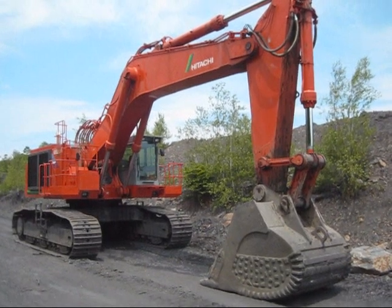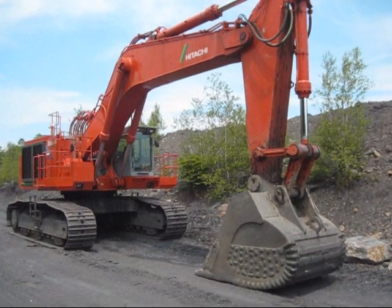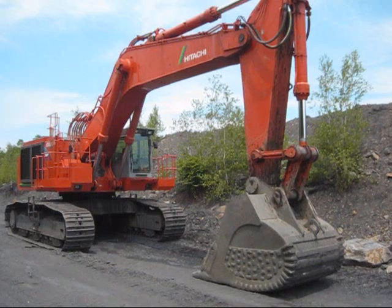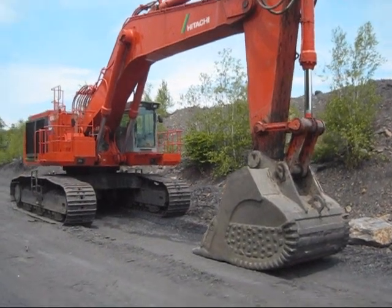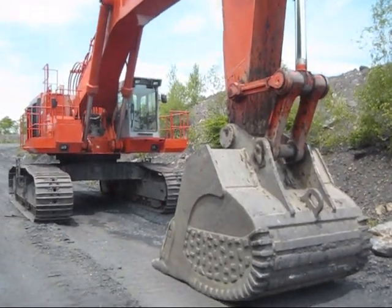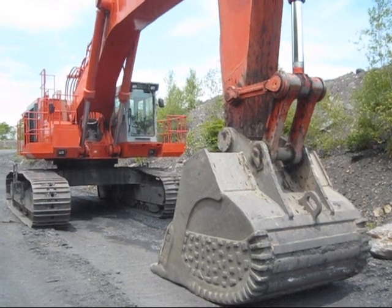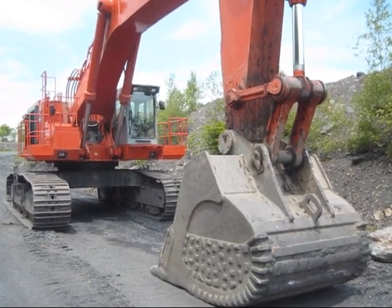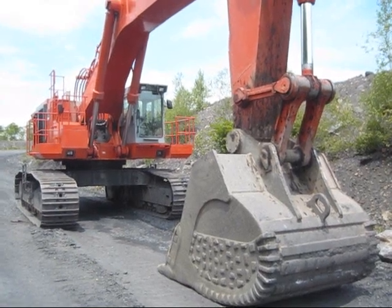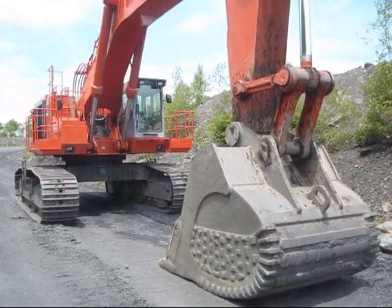This particular EX1200 you're looking at right here is set up as a mass excavator, or as Hitachi calls it, in their bulk excavator configuration, with a 24-foot 9-inch boom, an 11-foot 2-inch stick, and the bucket that you see is 9 cubic yards, which is the largest bucket available for an EX1200 in the mass excavator or bulk excavator configuration, as you see here. Hitachi also offers a front shovel configuration for the EX1200 with a standard bucket capacity of 8.5 cubic yards.